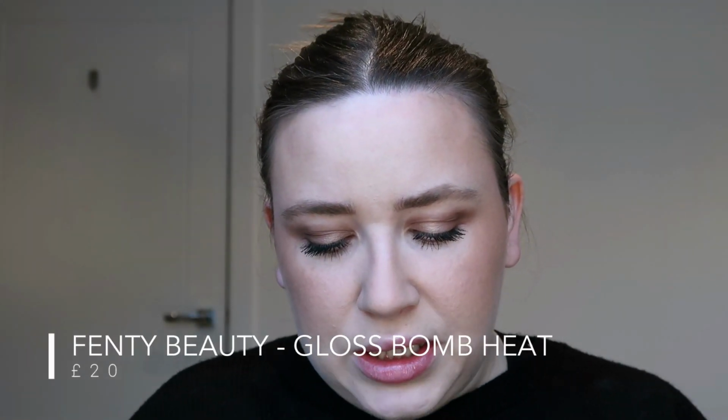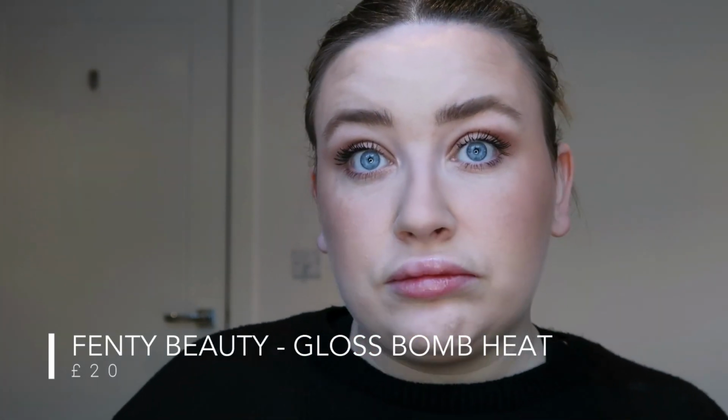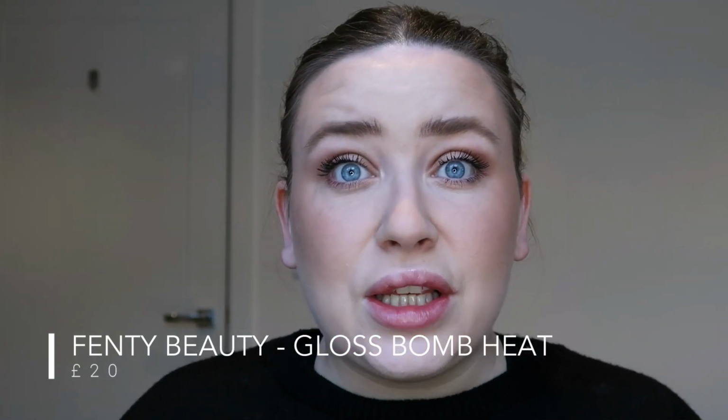Next for lips, I have the Fenty Heat. This is the lip gloss in Fussy. Heat means that it's going to make my lips grow, apparently. I got this as a present from my sister, and I just haven't got around to using it, so I'm going to test it out. It is a really lovely kind of pink tone, which I think is going to look really nice with the eyes. And I am going to use my Refy lip liner in Rosewood.